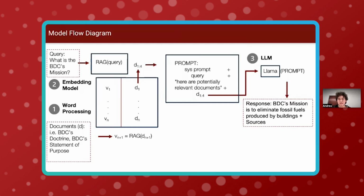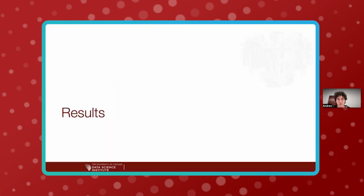And you can see as we move to the right, that information is passed on to the LLM, which, just to reinforce, it's the system prompt, it's the query, and it's the relevant documents that are being passed on to the LLM. And that allows us to get an answer like, BDC's mission is to eliminate fossil fuels produced by buildings, with the sources that we found.